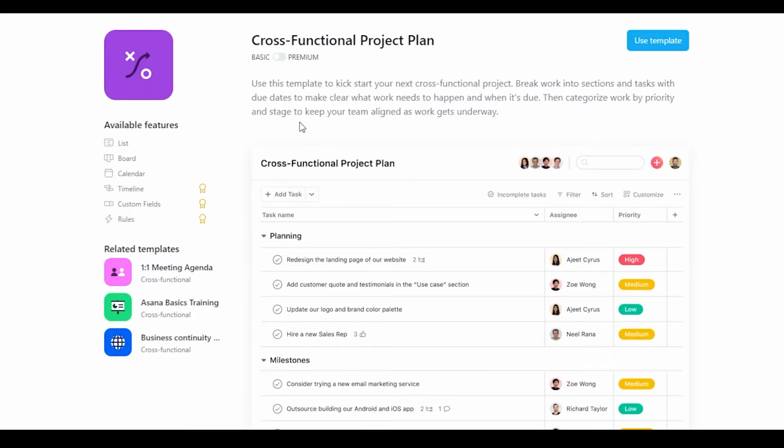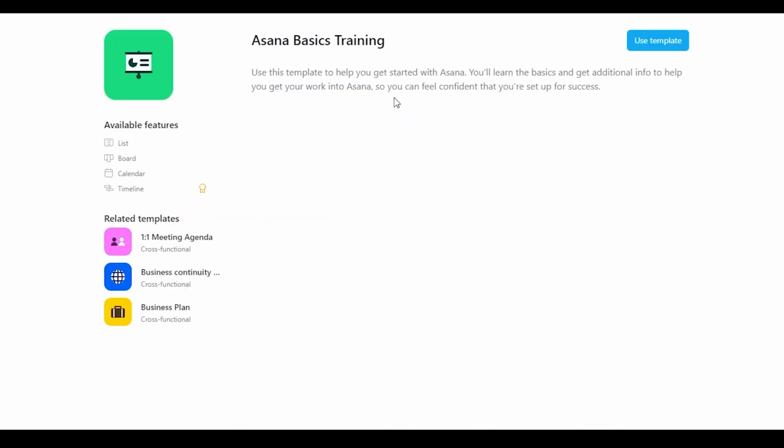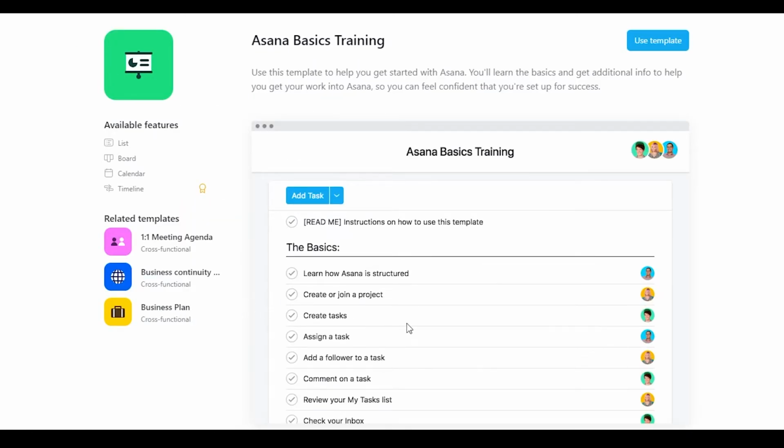You simply click on this, and then after that you simply click on the top right corner to use this template. Now before you use this, you can essentially take a look at how it looks. If you want to try another template, you can simply go back, click on another template, and then simply choose that one. Basically whatever suits you the best.